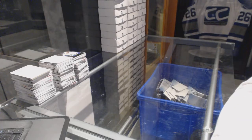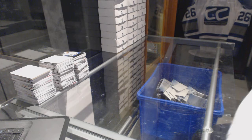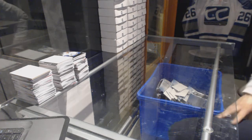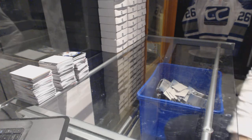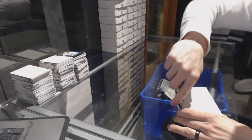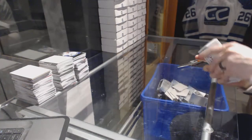Here we go, CNC group break number 6729. The CNC hat trick packs 35 pack break. So, here we go. Box one for hockey is for the win. So good luck, buddy.